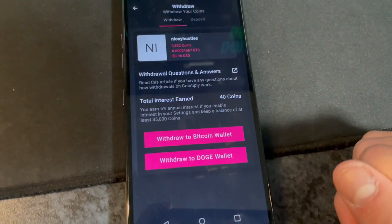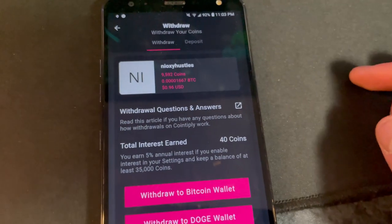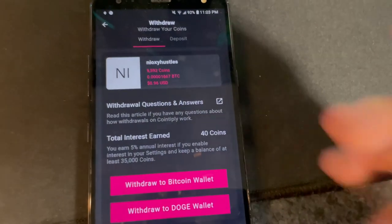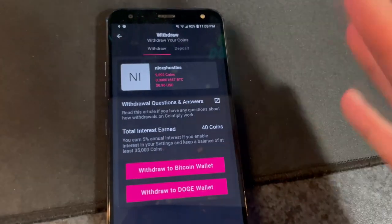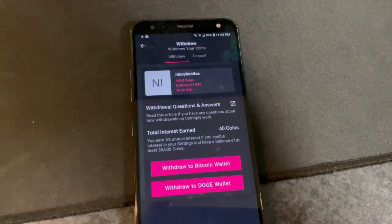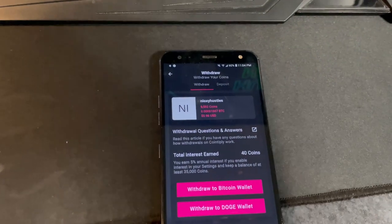I usually take the Bitcoin wallet one simply because I don't have a Dogecoin wallet. But yeah, guys, the minimum cash out limit is literally $5 USD, which is 50,000 points. Pretty simple to actually get there, especially with play and earn. In fact, it's probably like 10 to 20K points in just a night if you get really good offers. Like this phone over here was paying me like 1,000 plus points per minute.